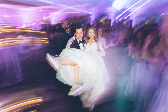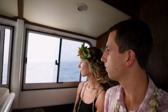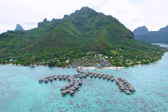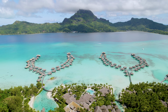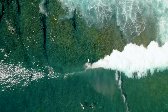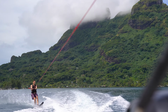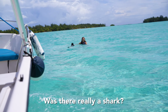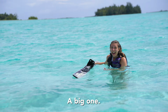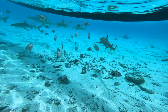We're Kristin and Will. We just got married and are honeymooning for 2 weeks in French Polynesia. We're visiting the islands of Moorea, Taha'a, Bora Bora, and Tahiti, each packed with their own adventures. Whether we're scootering, snorkeling, or skiing. You see yourself? We'll be taking you guys along for the ride.